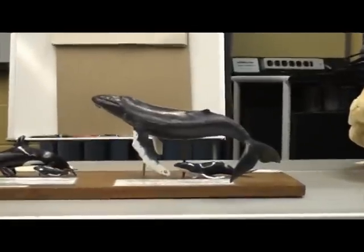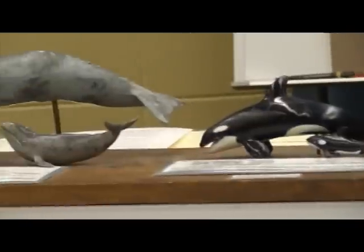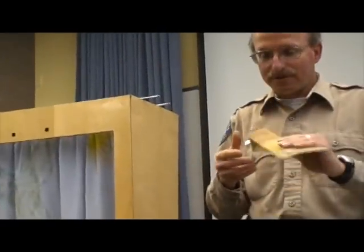Didn't see very many. This is baleen from the mouth of a gray whale. It's how the gray whales trap their food, and many other species of whales also have baleen of different colors and different sizes and lengths, and it's how they trap their food.